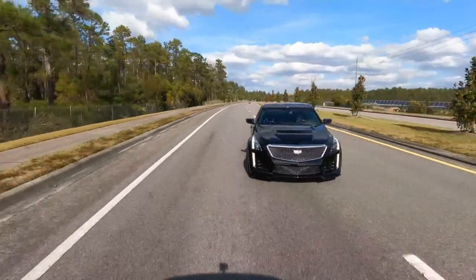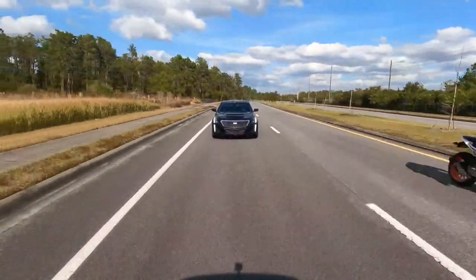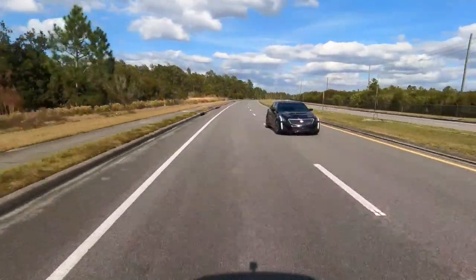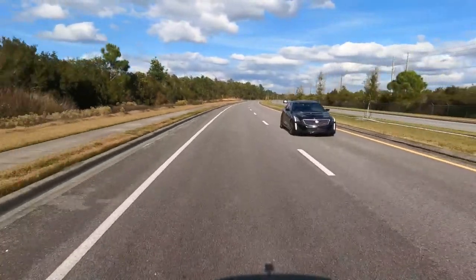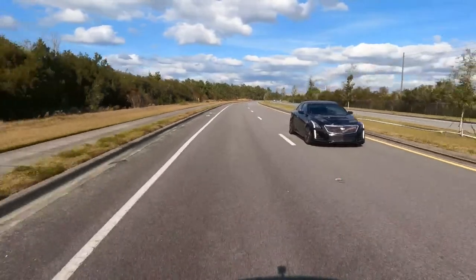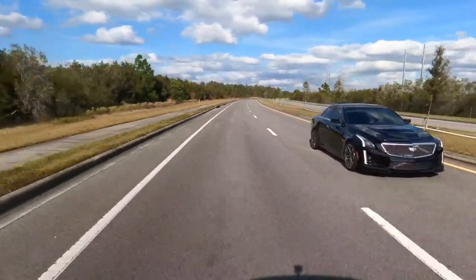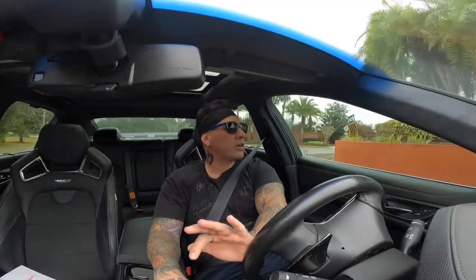Top speed of this car is over 200 miles an hour. It claims a 0 to 60 in 3.8 seconds, but personally I have yet to get it under 4. So we'll see about that. Miles per gallon, it says it's getting 14 to 21. That's about right. I think I'm averaging about 16 miles a gallon, driving it hard.